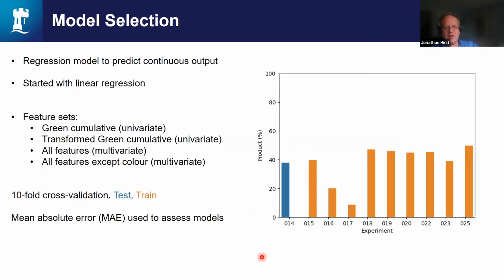So treating this as a regression problem, we looked at using this green cumulative feature in a univariate analysis, a transformed version of it, which I'll talk a little bit about, and then a fully multivariate problem with and without the color features. And we're going to use mean absolute error to assess the models, with a lower error being better. Because the value itself is a percentage, these errors are going to be reported as percentages, but they are mean absolute errors, not relative errors.